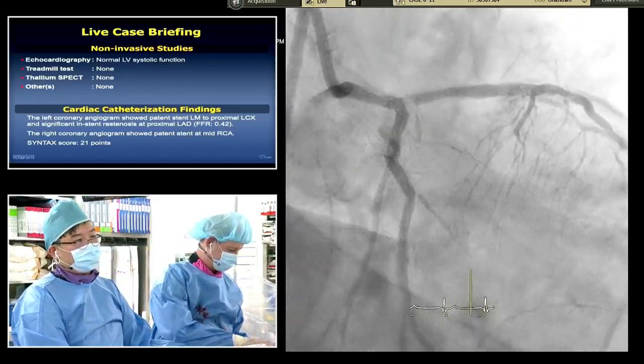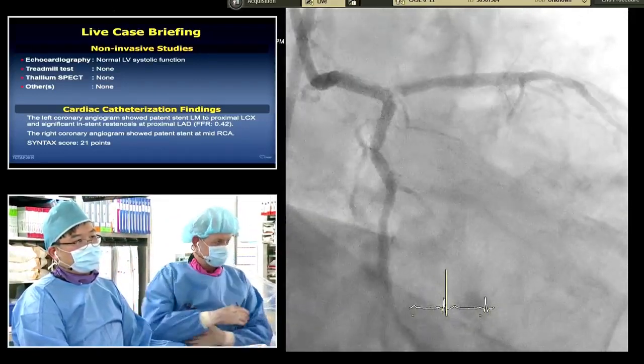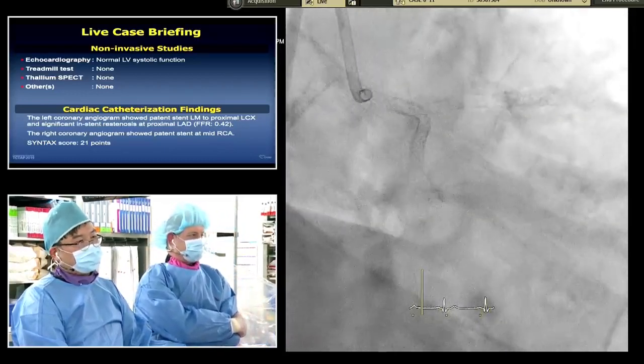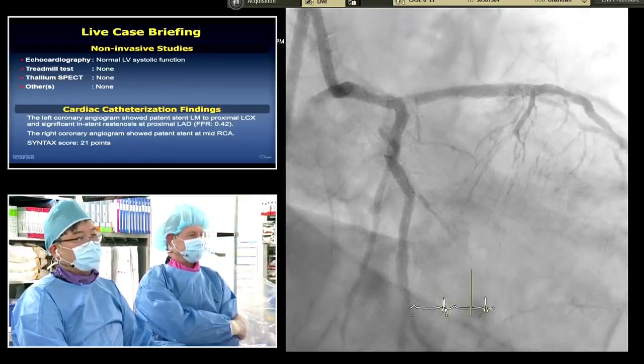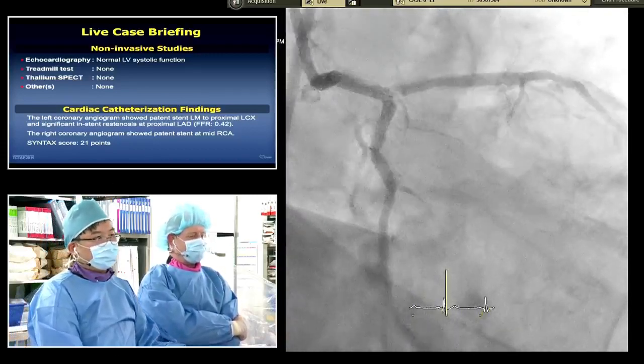At the ostium. So if you plan to stent the LAD, you will go for a kind of culotte in two times. So three layers in the left main, which is too much. So my option will be to do a drug-eluting balloon in the LAD. Okay. That was our thought as well after trying to prep this.